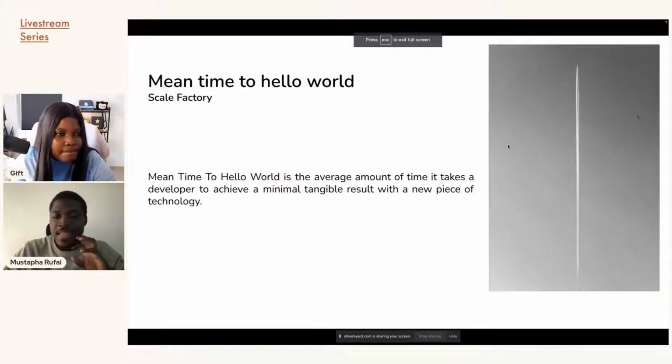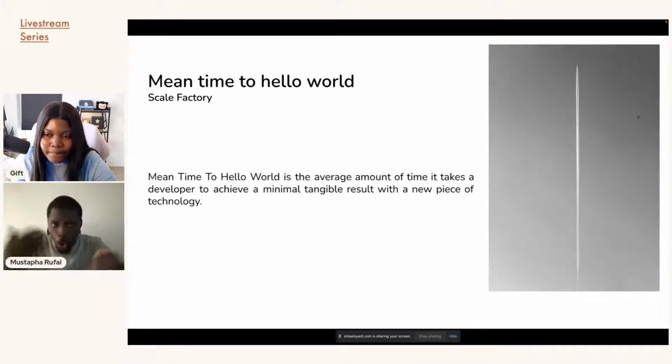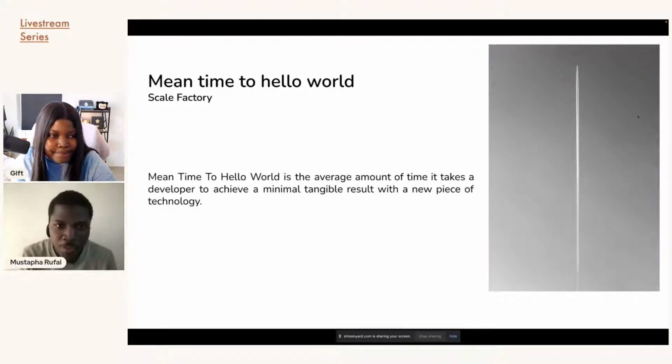Okay, so mean time to hello world. That is another way we refer to it. This mean time to hello world is essentially the time it takes me or you as a developer to land on a particular documentation, on a random documentation, and be able to test out the product or the service that that company is offering you, right?